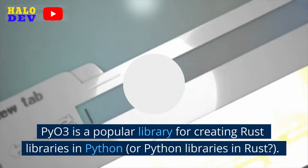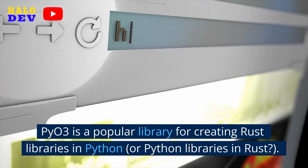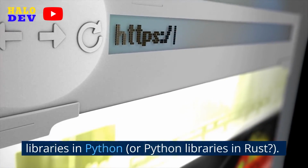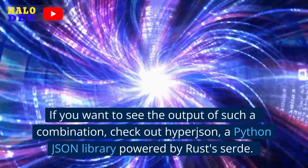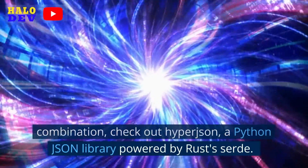PyO3. PyO3 is a popular library for creating Rust libraries in Python, or Python libraries in Rust. If you want to see the output of such a combination, check out HyperJSON, a Python JSON library powered by Rust Serde.